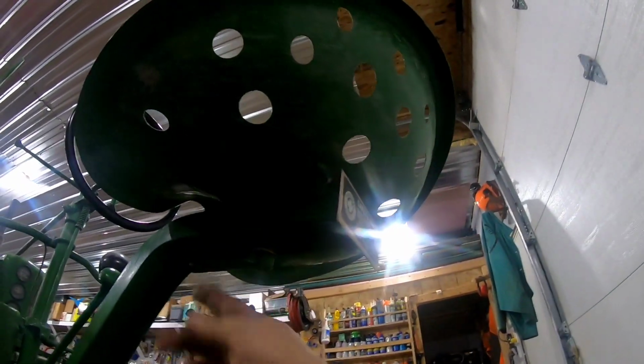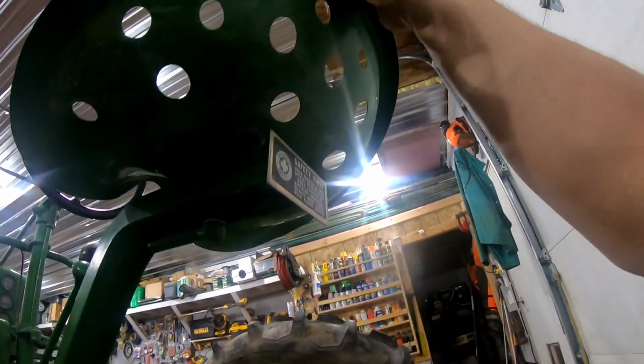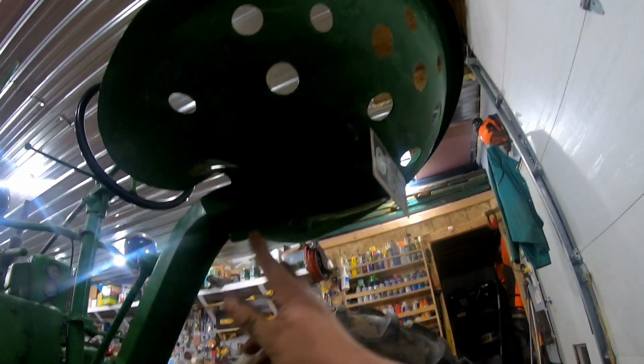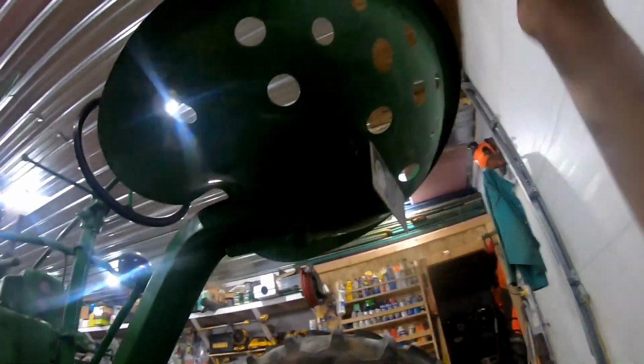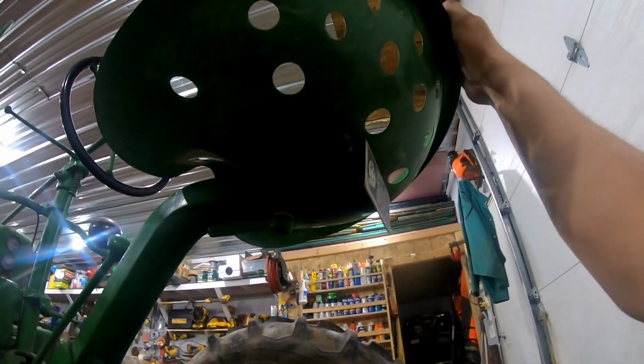Seat, pretty spiffy. You can loosen that seat up and slide it back and forth. Some other tractors, you had to actually unbolt it and bolt it in a different spot. So that was pretty cool for that era. That was a lot of forward thinking going on there.